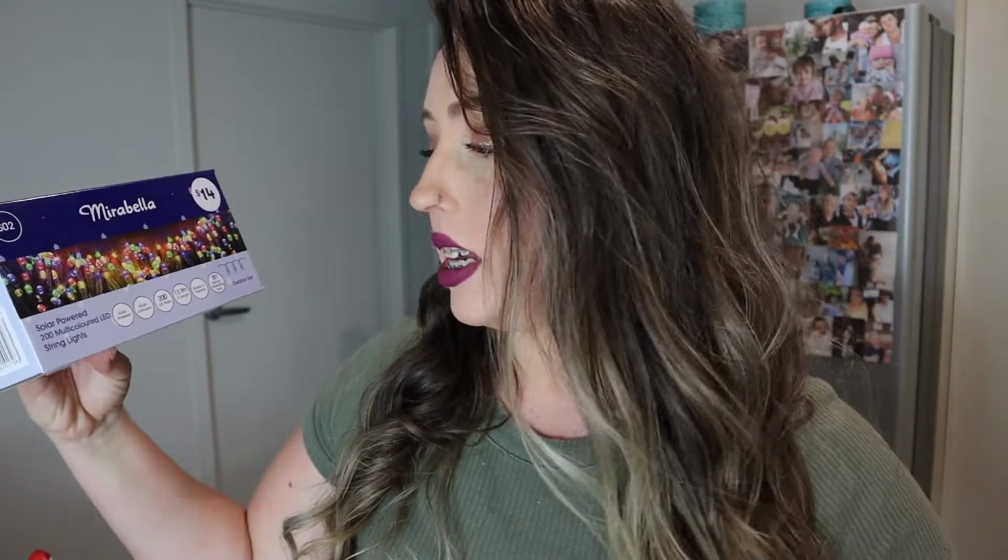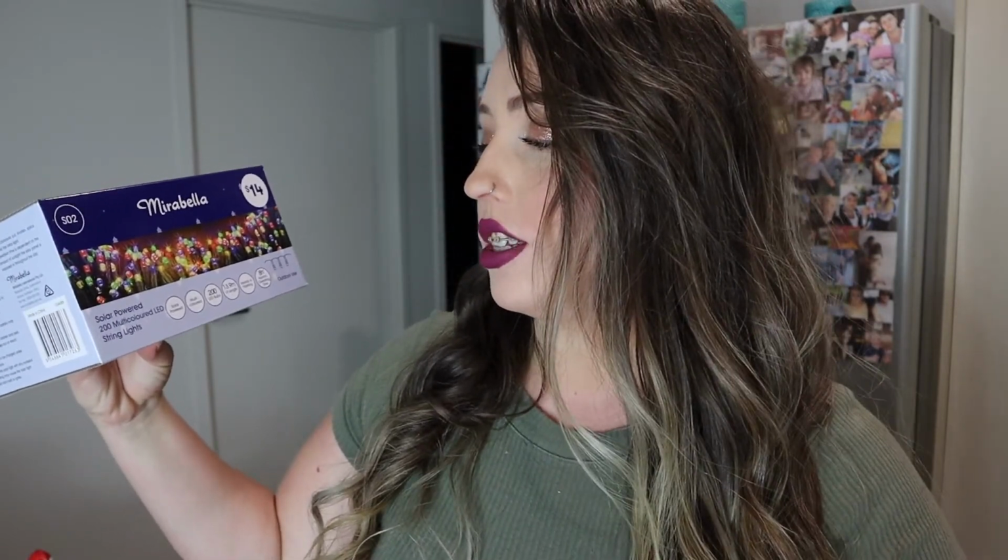If you guys did see my Kmart Christmas haul, you would have heard that I'm trying to do a lot more decorating with lights this year. So I did pick up a couple of sets of lights from Big W. I picked up 2 boxes of the solar powered multicolored LED lights. These are 13.9 meters in length and they were only $14, which I thought was a really good price.